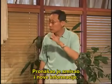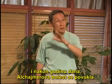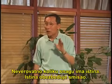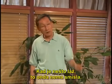He found the meaning, right? He found the new information. It was tickling, right? He was stimulated. You know what? After 1 year, his Alzheimer's completely recovered. Yeah. It's amazing. See, the meaning, its power of truth, right? The truth will give you meaning, right? When it is false, it's meaningless.